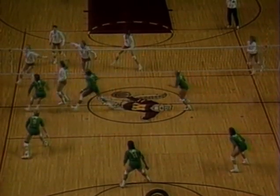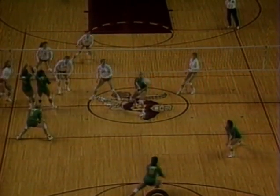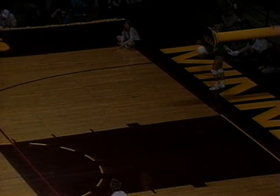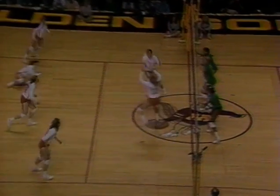Perfect pass, combination play. We call it the reverse X off the top of the block. Miley not quite able to make the dig. Into the middle, T. Williams with the quick set. Hawaii, one of the best hitting teams in the nation. They hit a percentage of .284, 9th nationally. It's much like a batting average.